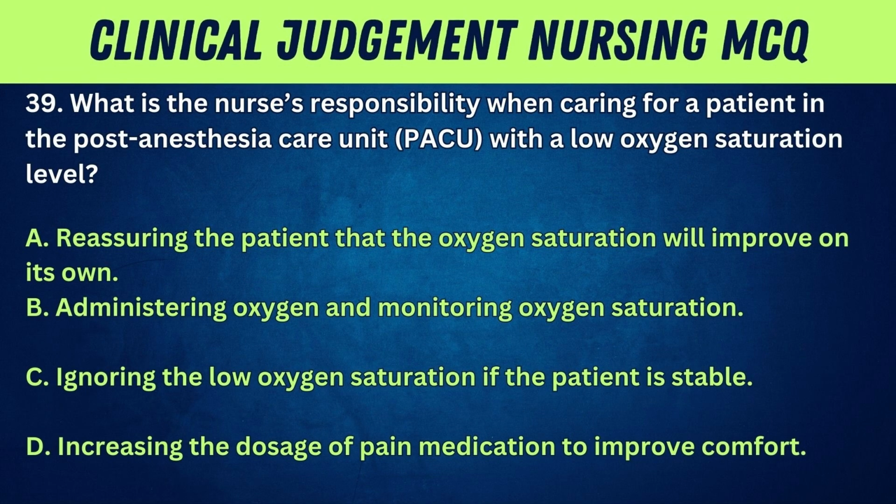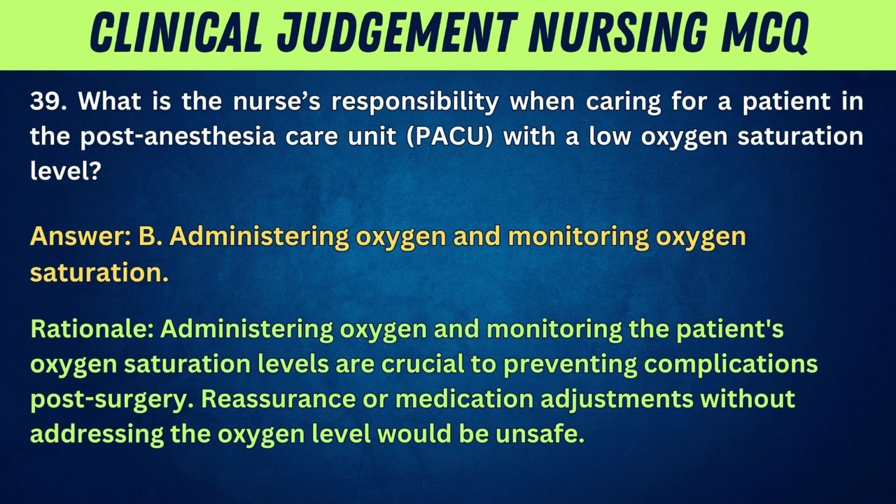39. What is the nurse's responsibility when caring for a patient in the post-anesthesia care unit, PACU, with a low oxygen saturation level? A. Reassuring the patient that the oxygen saturation will improve on its own. B. Administering oxygen and monitoring oxygen saturation. C. Ignoring the low oxygen saturation if the patient is stable. D. Increasing the dosage of pain medication to improve comfort. Answer: B. Administering oxygen and monitoring oxygen saturation.